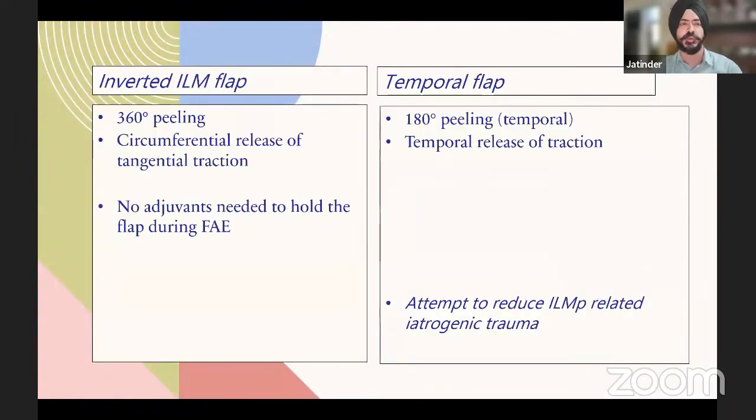And countering the two is the inverted flap technique, which I'm proposing: we do a 360 peel instead of doing a 180-degree peel. So we achieve a circumferential release of tangential traction. No adjuvants are needed to hold the flap. However, the temporal flap has been proposed as a modification in an attempt to reduce the ILM peeling induced iatrogenic trauma over the nasal side of the macula.